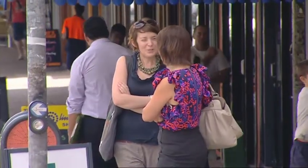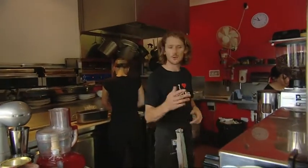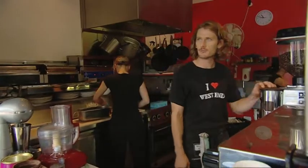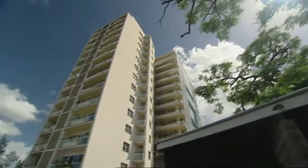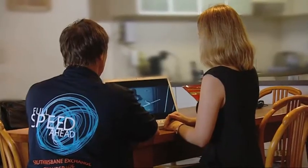And as more and more people, especially in this area, are living more flexible lifestyles, working from home and doing things like that, the ability to work from home and have a very fast internet connection is a real advantage. And while the residents and businesses of South Brisbane won't have to pay for the installation of the new fibre, the best part of the upgrade is what you can end up with.